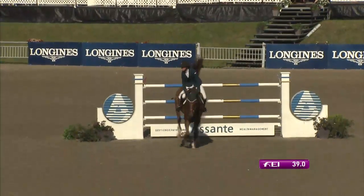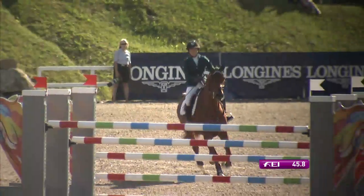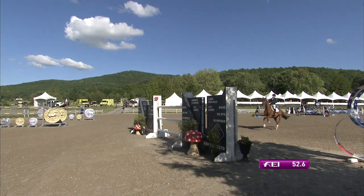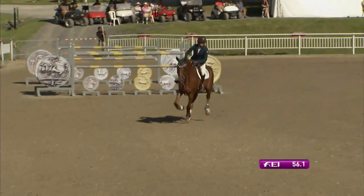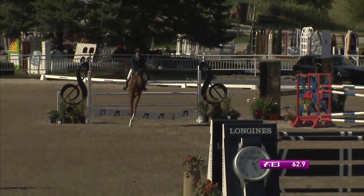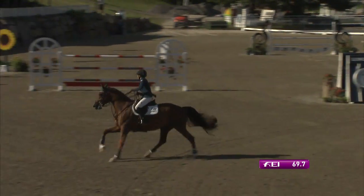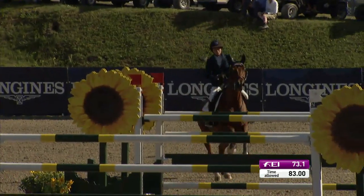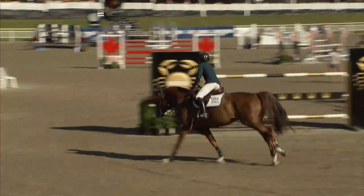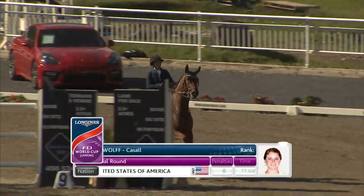What a great ride. The horse drifted right at the C of the triple, so she just continued in 7, and this first one we've seen, Allie, by the looks of it, she just went off her feel, which was obviously the right decision. And across the line, another clear round, nothing there on that one, 77.60 for Allie Wolf and Casal.